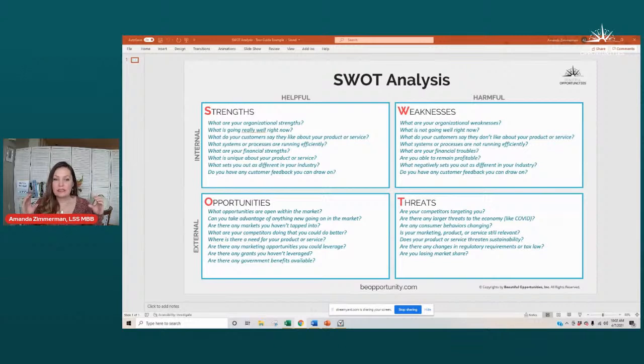Strengths and weaknesses are going to be internally focused. So internal to the organization or the business. Whereas opportunities and threats are going to be external. Those are going to be focused on maybe the wider market. So that's why you really get such a lovely broad view.